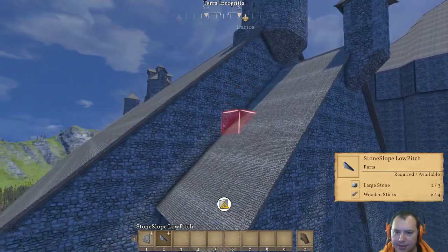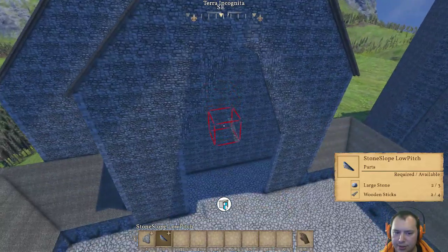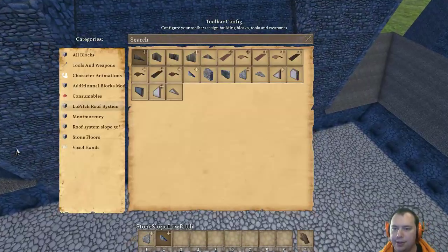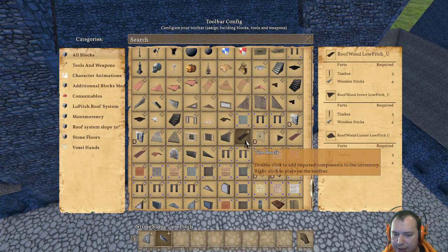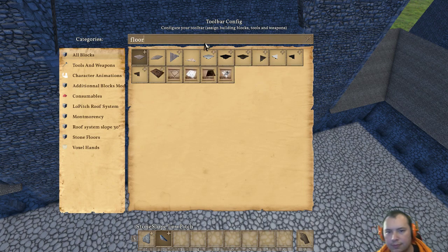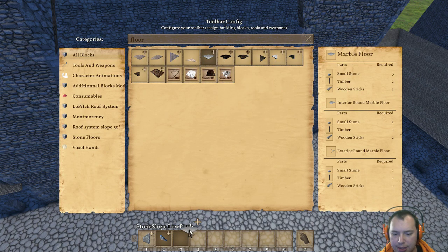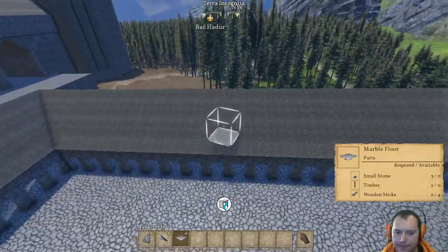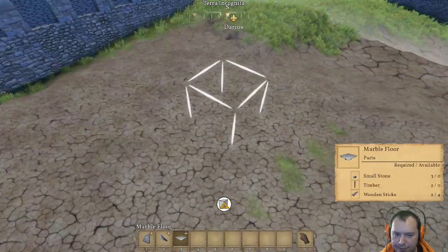I just realized that I made this thing. I should have shortened this up one, and this would have fit perfectly. Oh well. Right, so we need the floors. And I believe, is it this one? Yeah. So basically we're going to do the same thing we did before.